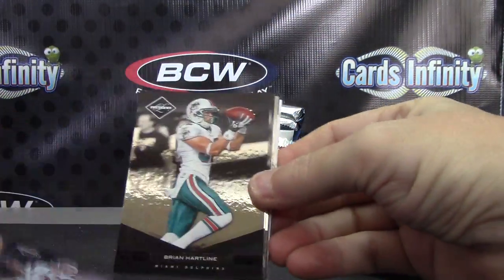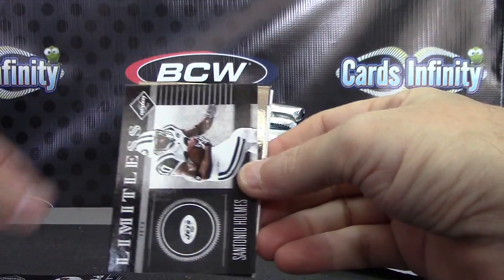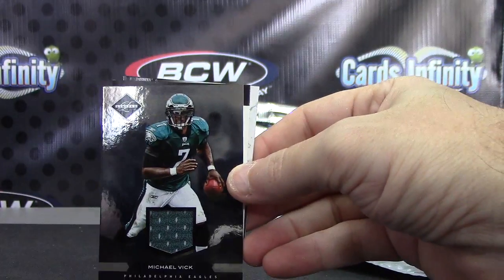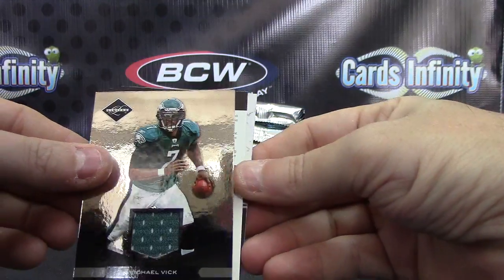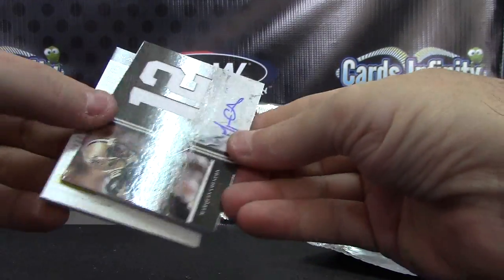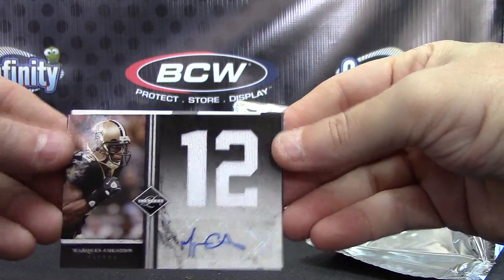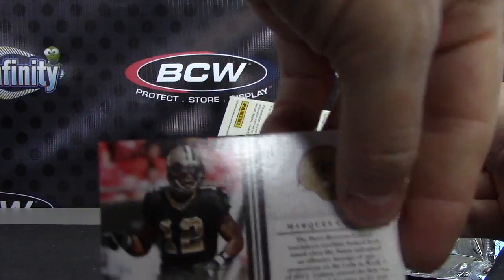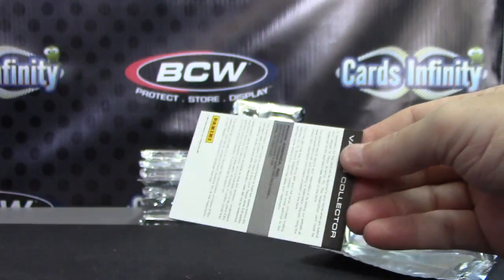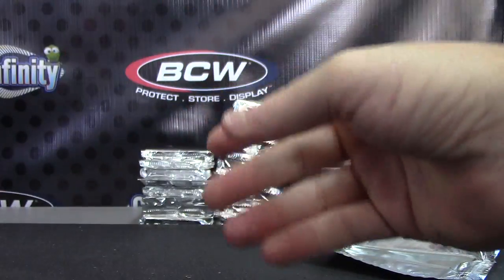Tom Brady, Brian Hartline, Andre Reed, Patrick Peterson, Santonio Holmes, Michael Vick, jersey. Lots of redemptions in 2011. Jersey autograph of Marcus Colston. Jumbo jersey autograph. That one's numbered 10 of 10, like the Jake Locker. One of those 10 versions. Marcus Colston. And your rookie is 203. Rookie patch autograph.